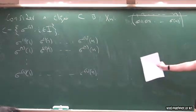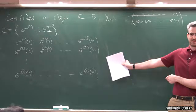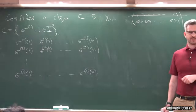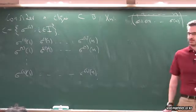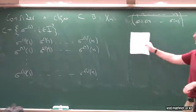So what is this object I've written on the board? What is this thing, more commonly known as? Latin square. Right, it's a Latin rectangle. Yeah. So my cliques are exactly Latin rectangles. How large can a Latin rectangle be? Well, square. And I have Latin squares for every value n I want to consider.